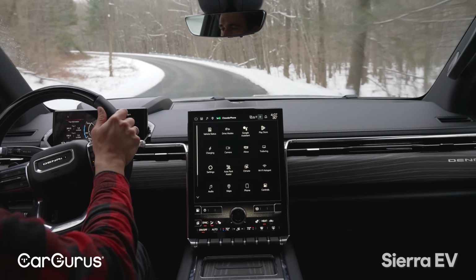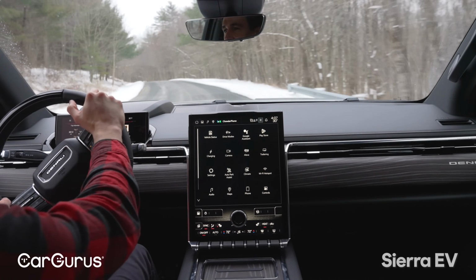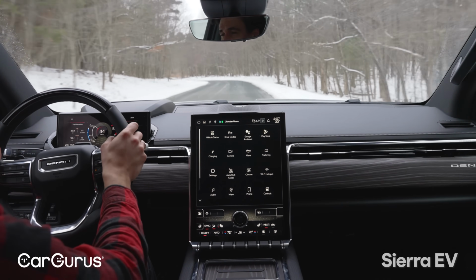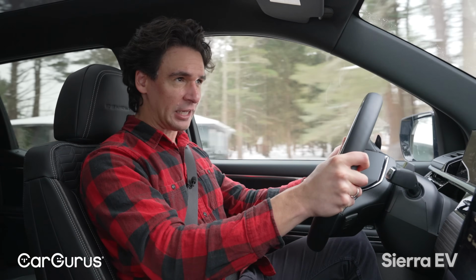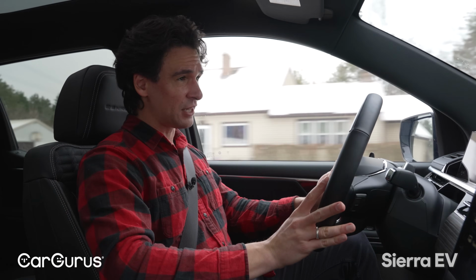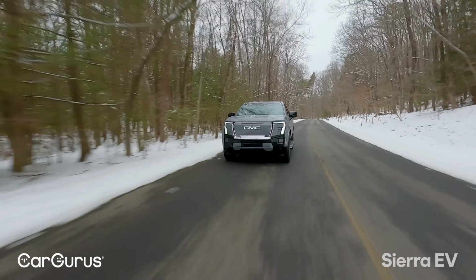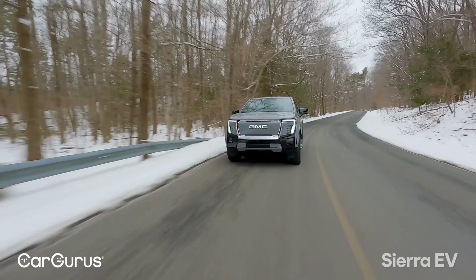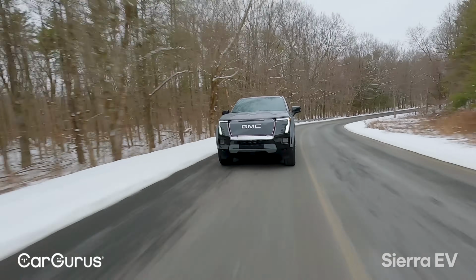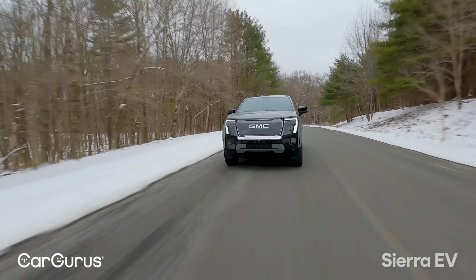But for comfort, long-distance drives, this is easily one of the nicest trucks. But there's no massage seats. There's a lot of luxury features that I was expecting in a Denali that I'm not getting in this truck. And I get that most of the money goes to that giant battery pack, but it certainly isn't Cadillac levels of luxury or even regular GMC Denali level luxury in this vehicle right now. But in just terms of driving dynamics, it's very enjoyable.